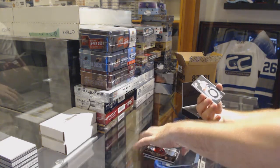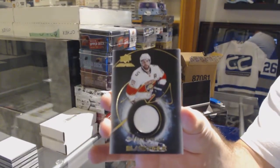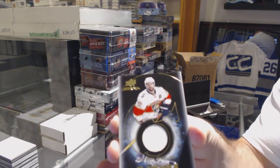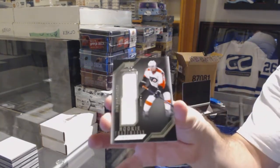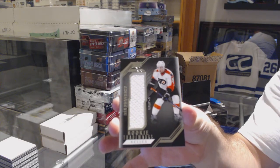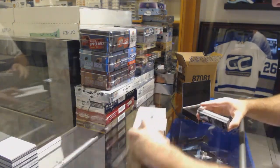For the Florida Panthers, we've got a Black Hole Jersey Auto. B. Golden's favorite guy, Aaron Ekblad. And for the Flyers, Ivan Provorov, rookie trademarks. I don't even have room to put everything here.